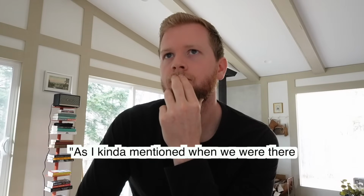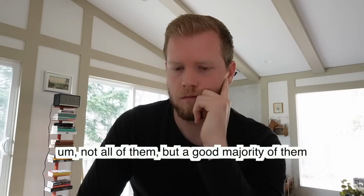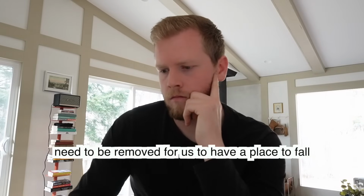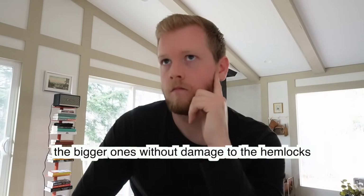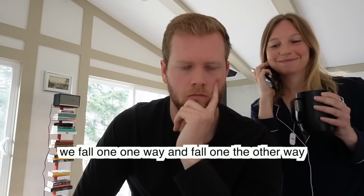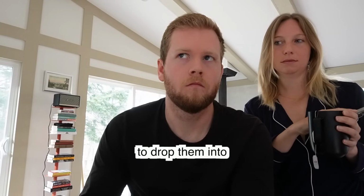As I kind of mentioned when we were there, the bigger ones are the more expensive ones, obviously. Sure. And then the smaller ones, not all of them, but a good majority of them need to be removed for us to have a place to fall the bigger ones without damaging the hemlocks. What we do is kind of like dominoes. We fall one way and we fall the other one the other way and kind of open a hole up so we have an area to drop them into. Obviously, like you were saying, that's definitely a huge chunk of money. But it makes sense that you have to get all the smaller ones out of the way first before you can drop those bigger ones.